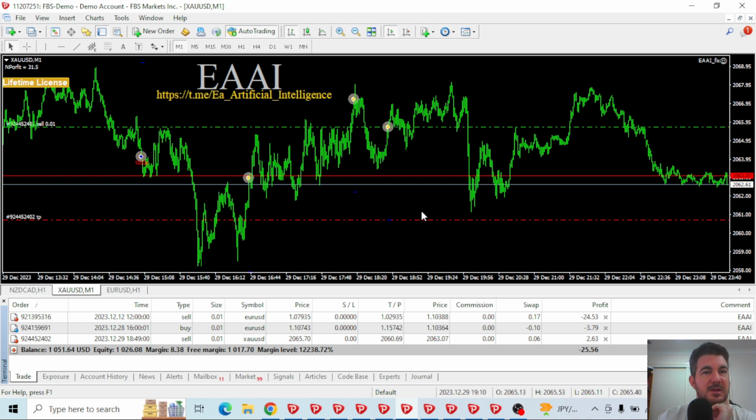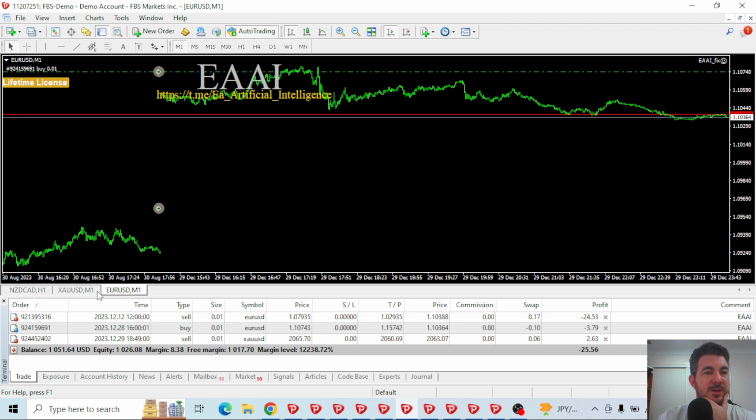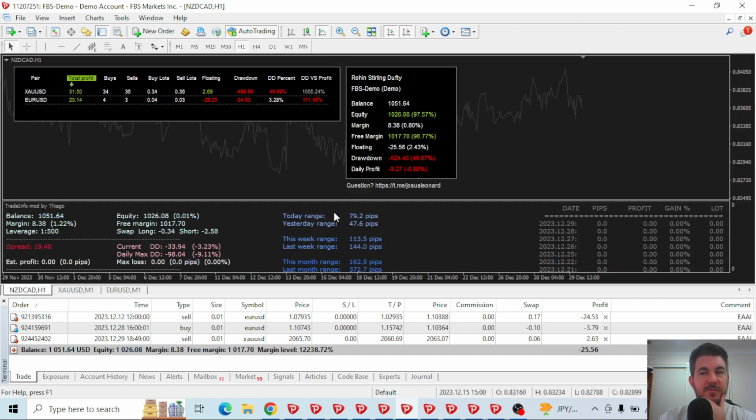So this is EAAI. Basically, not really much to talk about with this. It trades gold. I've put Euro USD on it as well, but it hasn't been going really well at all with that. I think it's meant to be trading M1, but it's made $51 in the time that I've had it trading, and the drawdown to profit ratio has, I don't know if that's good or not.